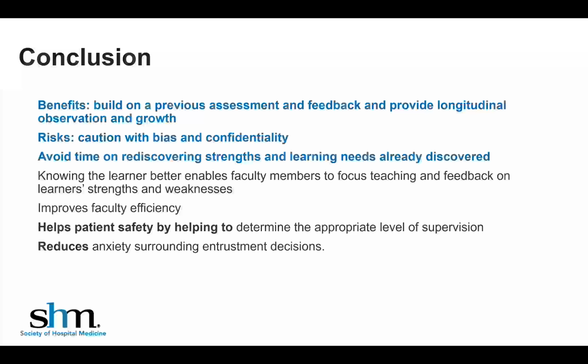And knowing the learner better enables faculty members to focus on teaching and feedback on learner strengths and weaknesses, particularly when we as clinical educators have limited time to work with the learner. Learner handoffs can improve patient safety by helping to determine the appropriate level of supervision required for learners. Again, learners aren't doing skills alone they are not capable of. And learner handoffs can reduce anxiety surrounding entrustment of competency decisions.